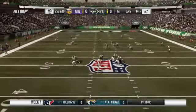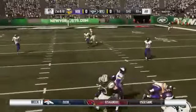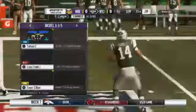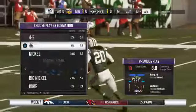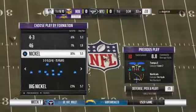On second down, Darnold. Now he'll dump it underneath to his running back, complete. And he gets this inside the 35-yard line. 10 yards is the pickup, good enough for a Jet first down.